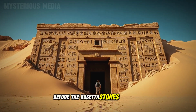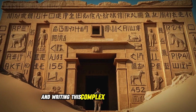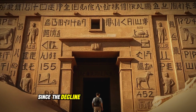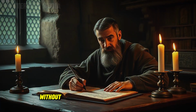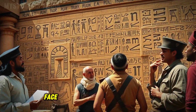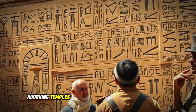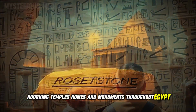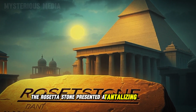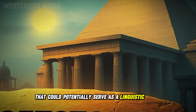Before the Rosetta Stone's discovery, hieroglyphs were a mystery. The knowledge of reading and writing this complex script had been lost since the decline of ancient Egyptian civilization. Without the ability to understand hieroglyphs, historians and archaeologists faced significant challenges in interpreting the wealth of inscriptions adorning temples, tombs, and monuments throughout Egypt. The Rosetta Stone presented a tantalizing opportunity, a trilingual inscription that could potentially serve as a linguistic bridge.